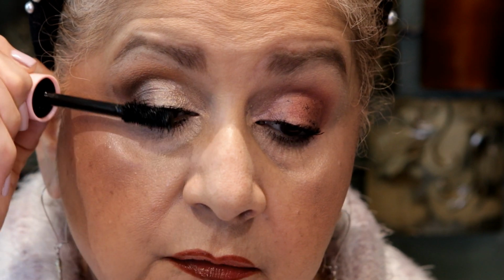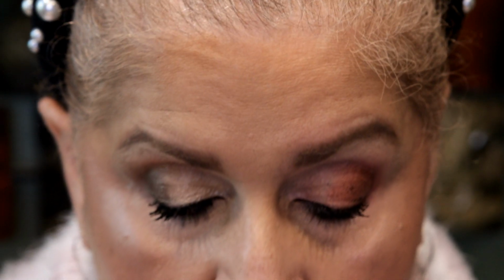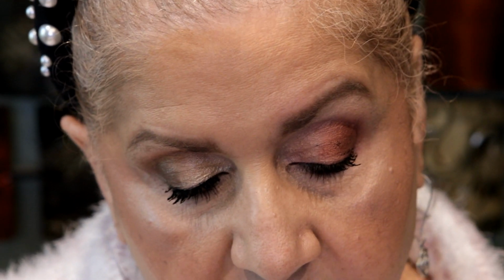My lashes is what I'm not happy with on either side. When I purchased this mascara the first time, they must have changed the formula, because I remember getting much nicer lashes. Oh, here we go. It's building now. Much better lashes. Like this. I don't like natural looking lashes. That's better. Let me try the other side, see if I can build that up.